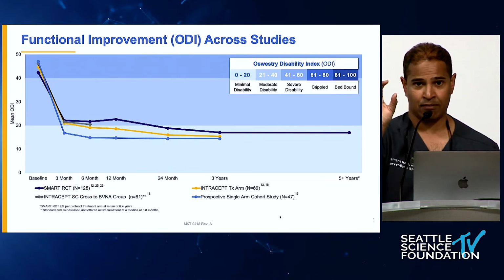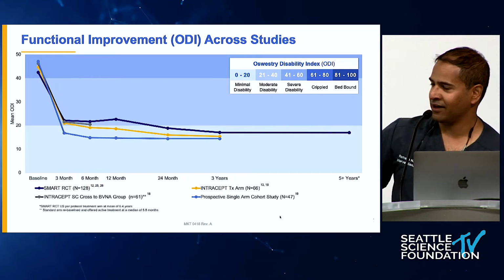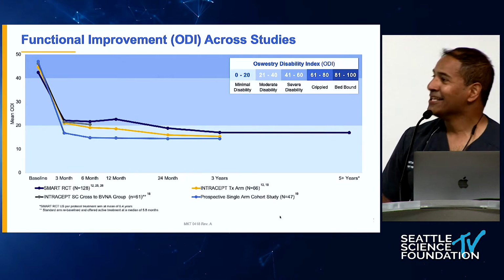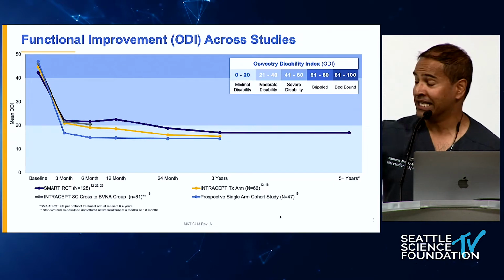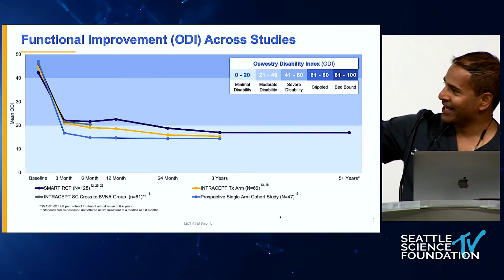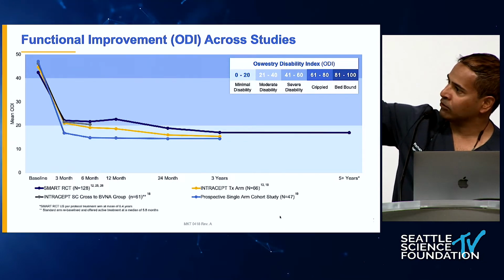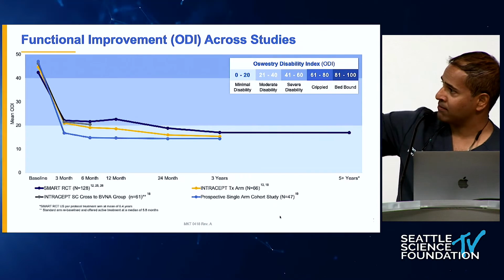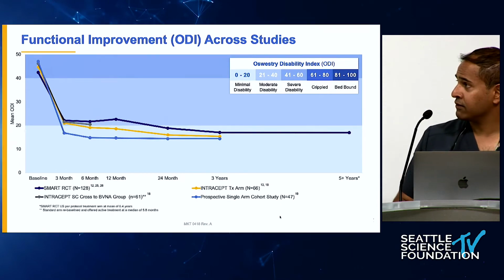That is the way to think about it, because I'm probably, I don't know, maybe I'm at 5. I don't know, Doug, are you at 5? I don't know. So just remember, getting it down to 0 is like when you're 18, the good old days. So we all have some slight degree of disability, maybe some more than others. But again, it's really remarkable to look at this data and understand you're taking severe disability patients and bringing them down on average to minimal disability. And that's carrying out to 5 years.